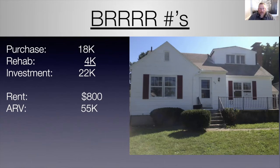It rented for $800. And so that initial purchase was all cash. The purchase and rehab, that was cash from a previous BRRRR or previous refinance. So we had put $22,000 into this project. I refinanced it with another private lender, $35,000 loan at 8% over 8 years. So it was a high payment, but that's the way I structured it.